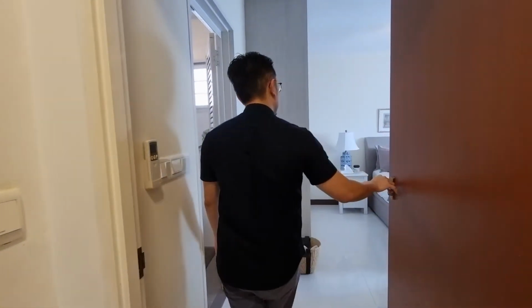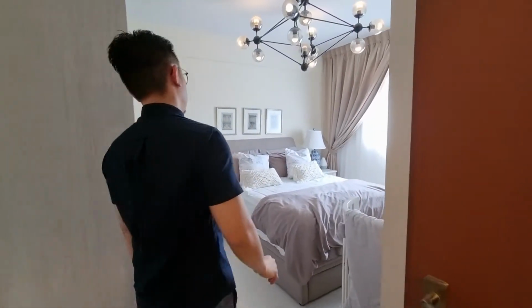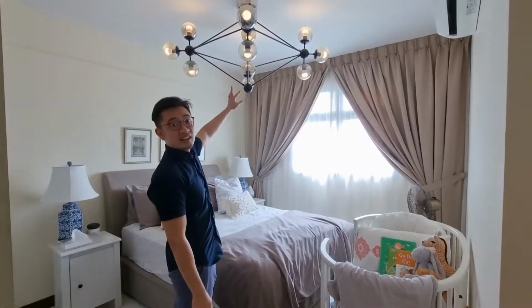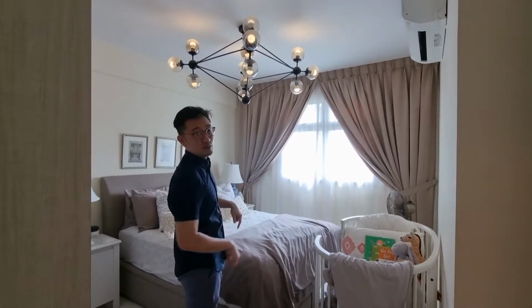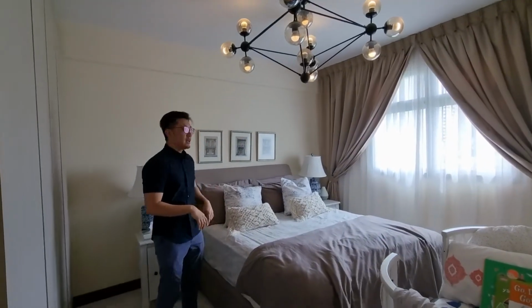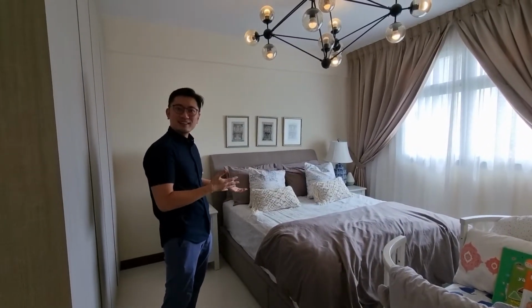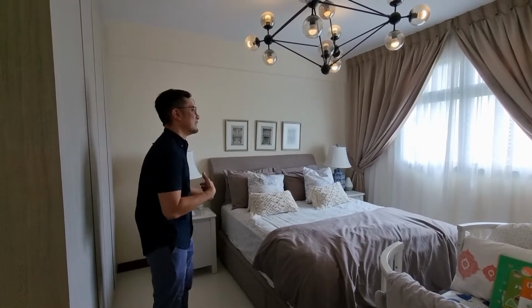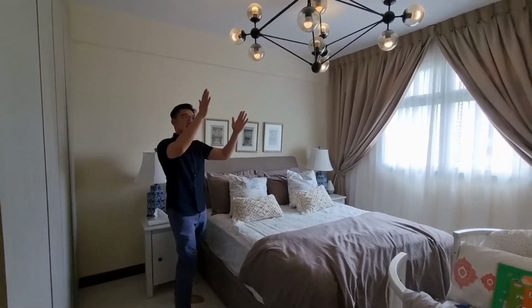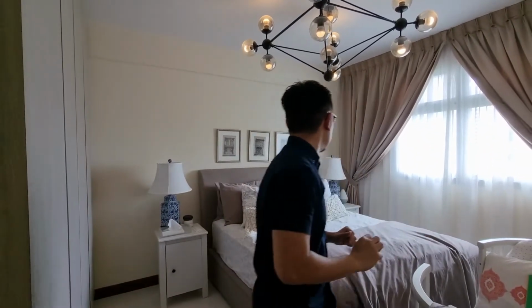Nice, very, very bright. I just wanted to show you. Interesting, huh? Very big lights for your master bedroom. It looks like it's being staged. But this is what the owners come home to every day and sleep on this beautiful bed. Very nice. Okay, again, air condition already done. You have your built-in wardrobe over here.